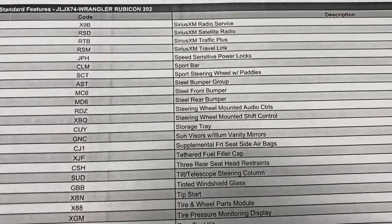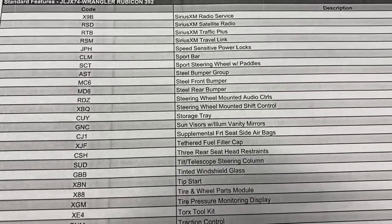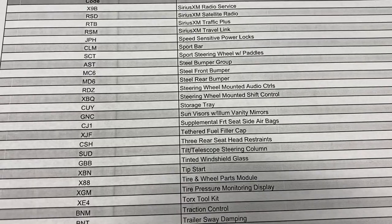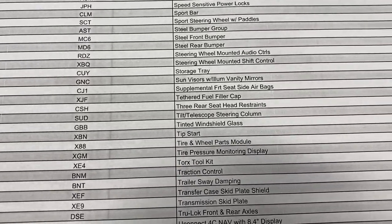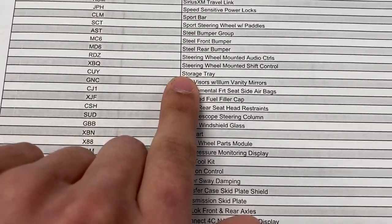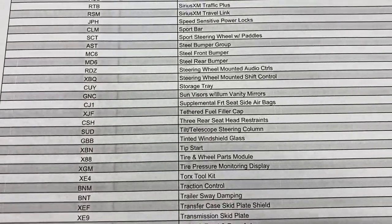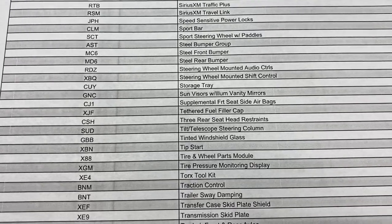And then here's some of the other stuff that we've got here. Like I said, there was 5 pages of it, but most of the stuff seems pretty standard. Of course, there are a few big things. Steel bumper groups. It's got steel front and rear bumpers. Okay, so this is a big thing right here. It is labeled as XBQ, steering wheel mounted shift control. So we'll get the paddle shifters there. Steering wheel mounted controls, you can't beat that.